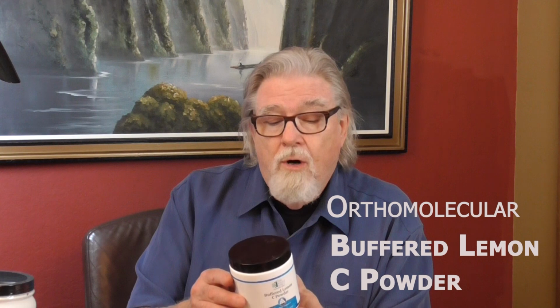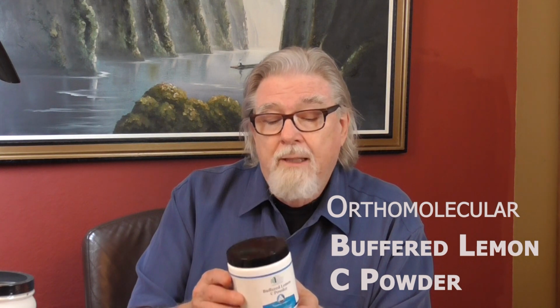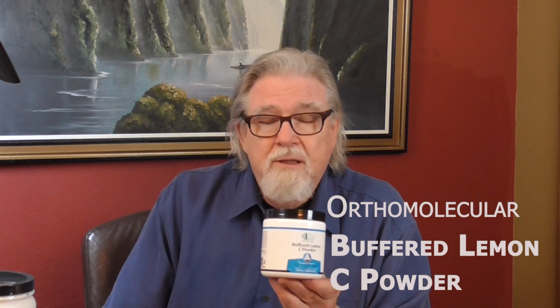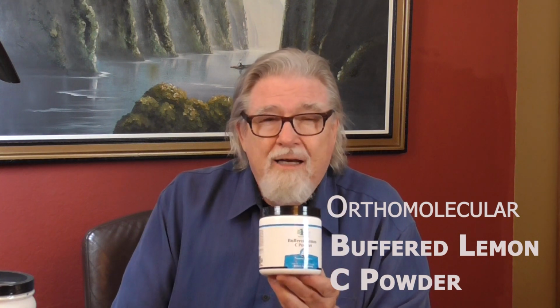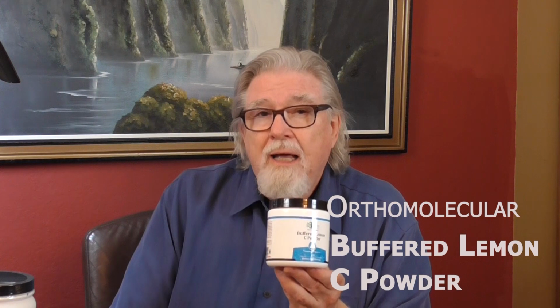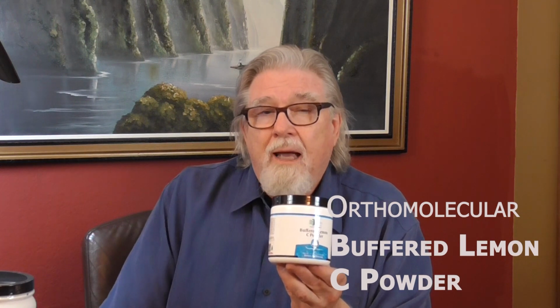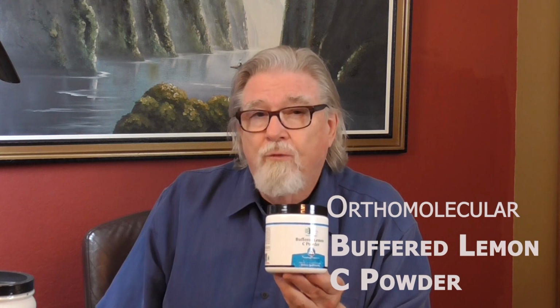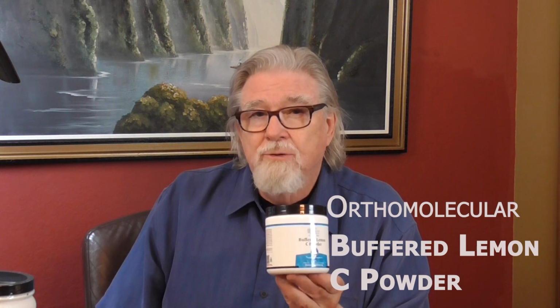Also, this has a large amount of magnesium in it, and magnesium is critical. Magnesium deficiency is rampant in the U.S. I would guess 85 to 90% of our population. And if you look up magnesium and the things it does, you're going to see a list of about 40 things that it is critical for, including heart rhythm issues.